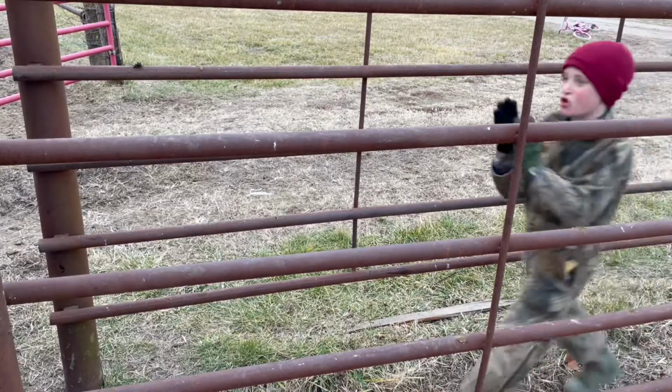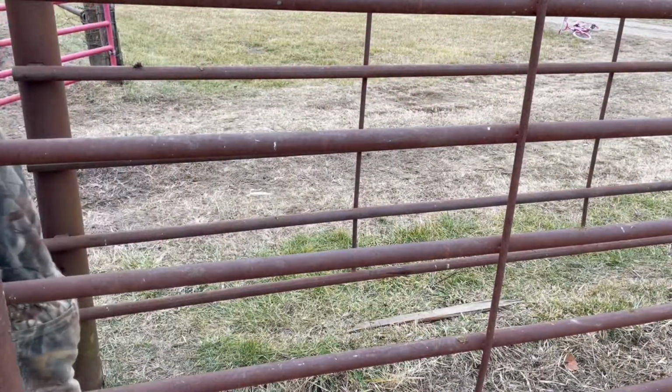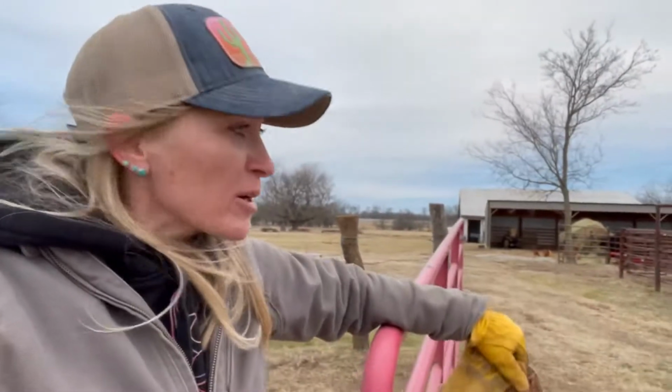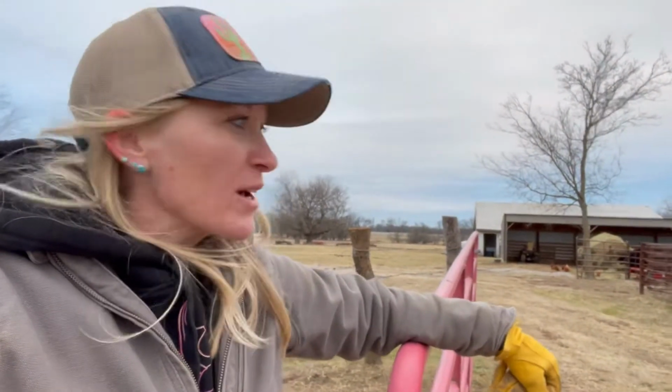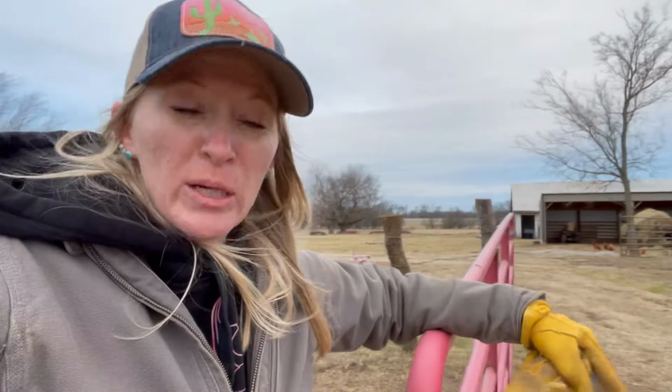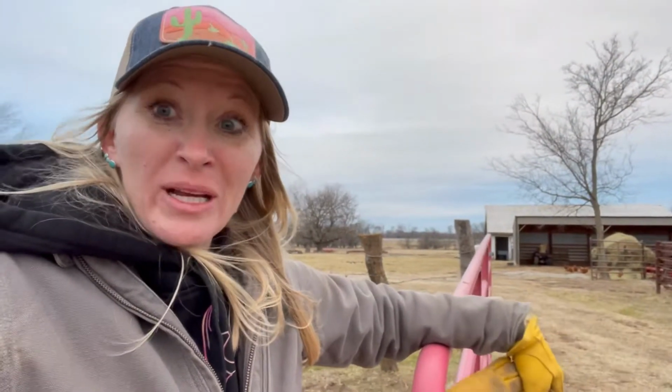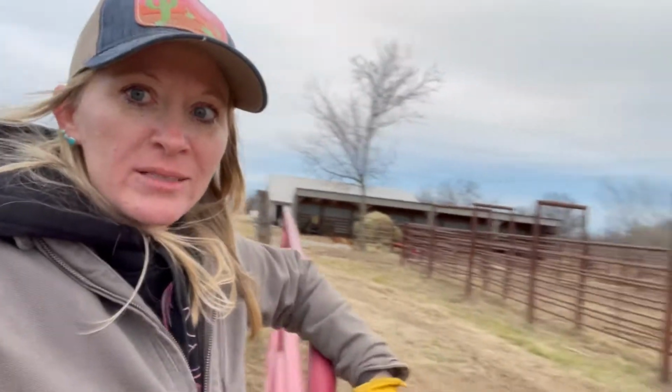Well, we got the calves taken care of, and thank goodness. So now we have them loaded, and we're gonna load a few cows and move them over to the pasture, come back and get the rest, and then we'll be done.